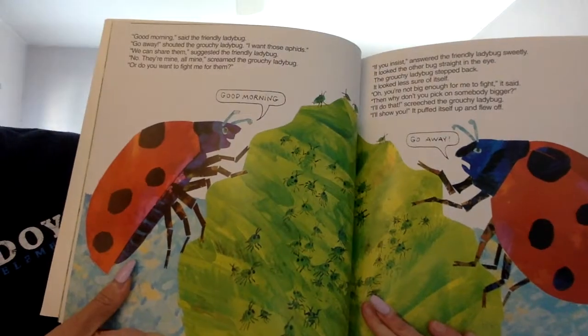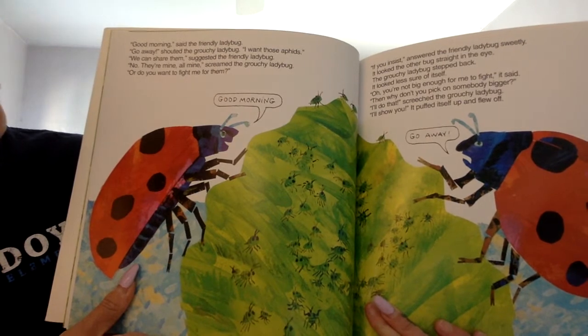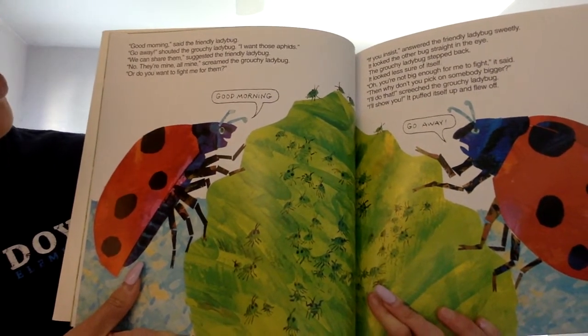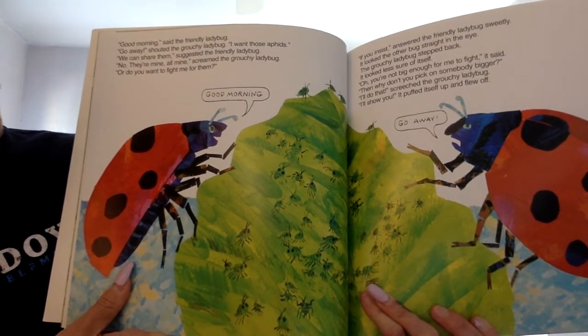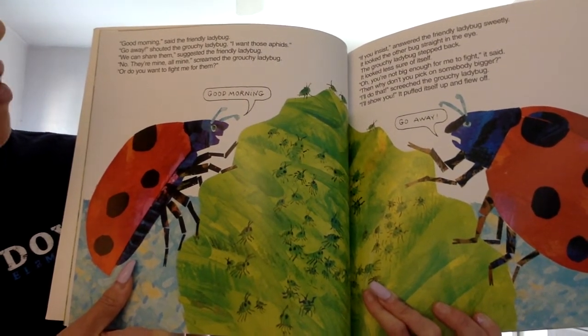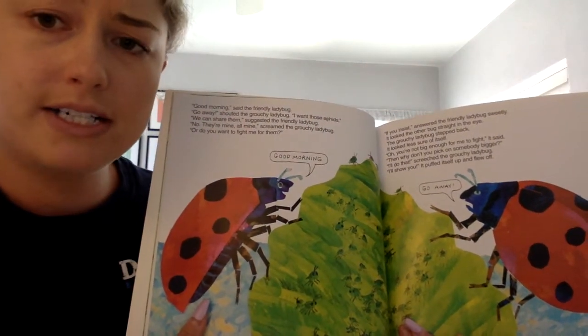Good morning, said the friendly ladybug. Go away, shouted the grouchy ladybug. I want those aphids. We can share them, suggested the friendly ladybug. No, they're mine, all mine, screamed the grouchy ladybug. Or do you want to fight me for them? That's not kind at all.